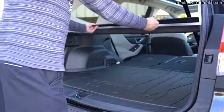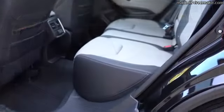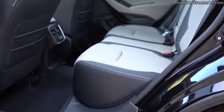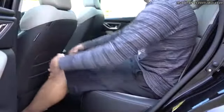So overall, pretty much everything you could possibly want in a cargo area of a vehicle. So anyways, making our way now to the rear legroom. That comes in at 39.4 inches. So for reference, I'm an even 6 feet tall. This is how much space I had back there.